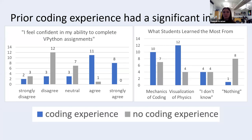And so while we had hoped that these interventions would have a large effect on improving student success and confidence with VPython, our data was impacted by a different finding. It wasn't super clear how successful these interventions were because there was such a big difference between students with and without prior coding experience that our data was primarily overwhelmed with this.